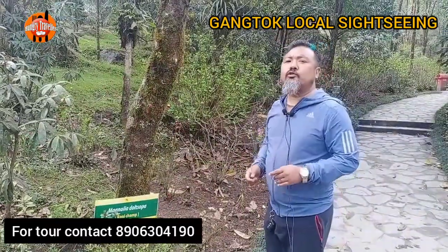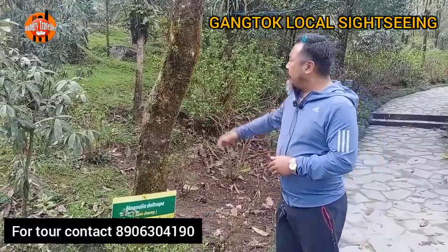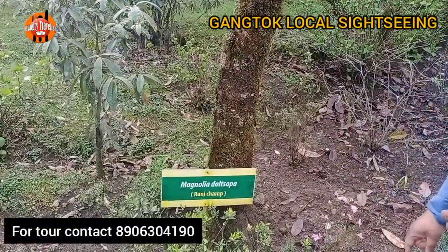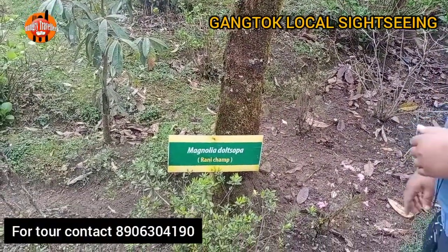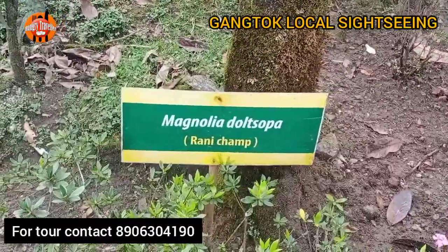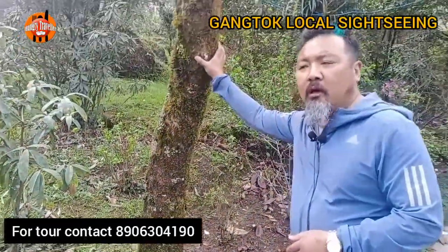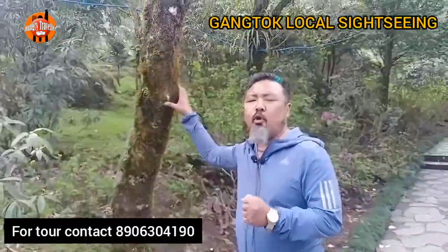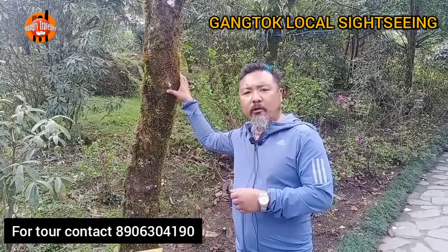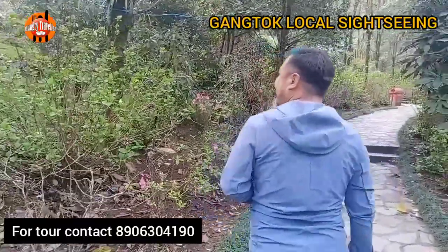Okay, one thing I would like to show you guys is a tree mostly found in Sikkim. It's called Magnolia doltsopa, and in our language we call this tree Rani Champ. This tree is specially used for making furniture which is very strong, and of course it's mostly found in the forests of Sikkim. So let's check out some interesting things up there.